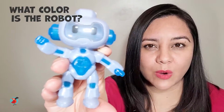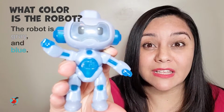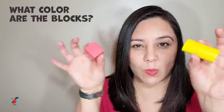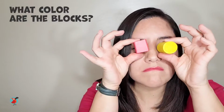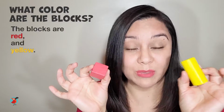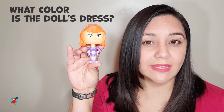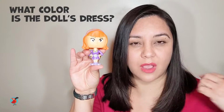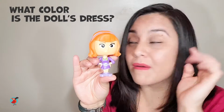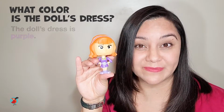What color is the robot? The robot is gray and blue. Great job. What color are the blocks? The blocks are red and yellow. What color is the doll's dress? The doll's dress is purple.